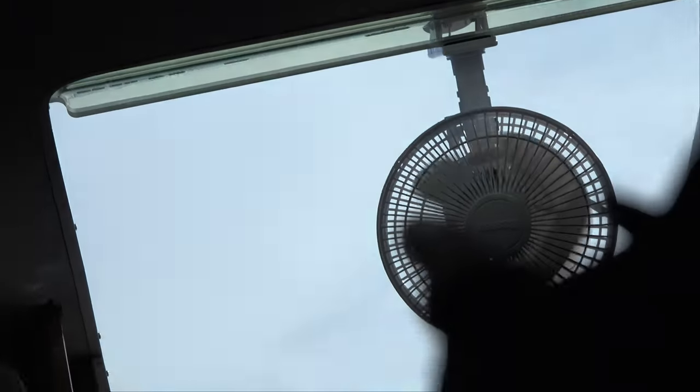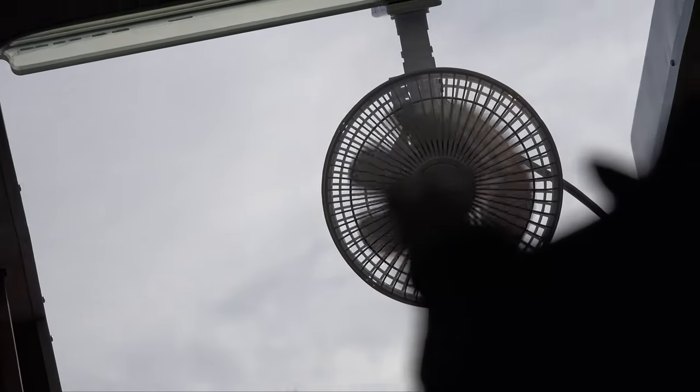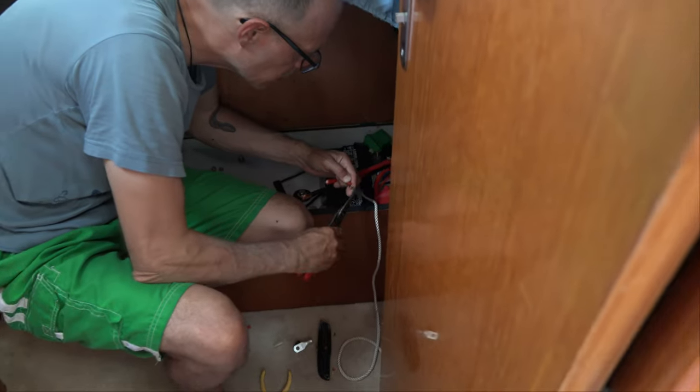Gotta finish her beer. I think I'm gonna move that fan facing outward to try to pull the cool air through. While Stefan's doing actual work, I'm just trying to optimize. I'm rearranging fans. Trying to get a cool.